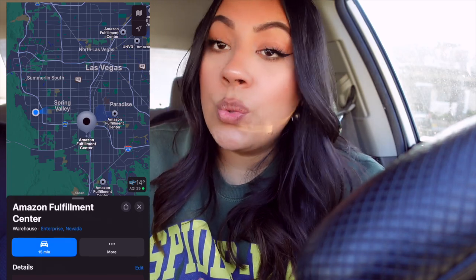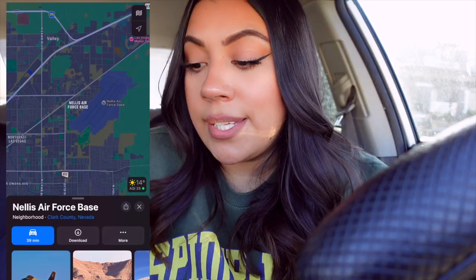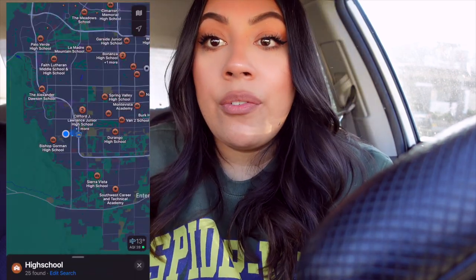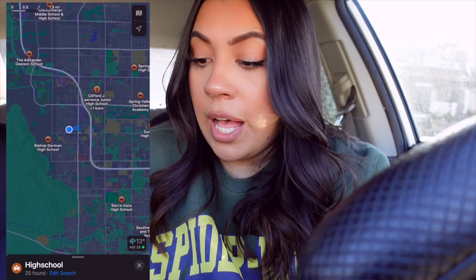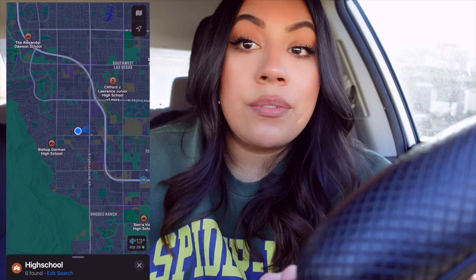You just get on that 215 freeway and you're pretty much there. Now, just in case you are in the military, they do have a Nellis Air Force Base here and it is 39 minutes away from these apartments. Now, if you do have a family, there are high schools surrounding these apartments, so you do have a few options. Just do your research and see which high school is best for your kids.